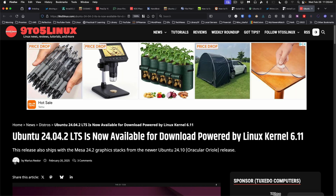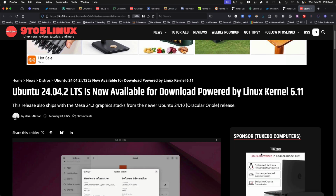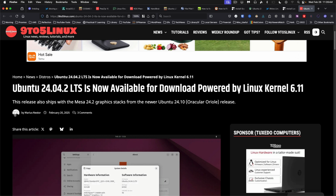After a one-week delay, Ubuntu 24.04.2 is now available. This comes with the 6.11 kernel from the 24.10 release and the typical patch rollup that comes with a six-month Ubuntu release. No need to reinstall. You can just continue updating your machine and you will effectively be moved to this version.